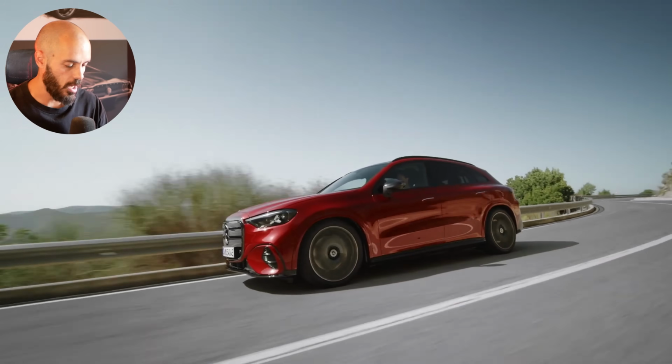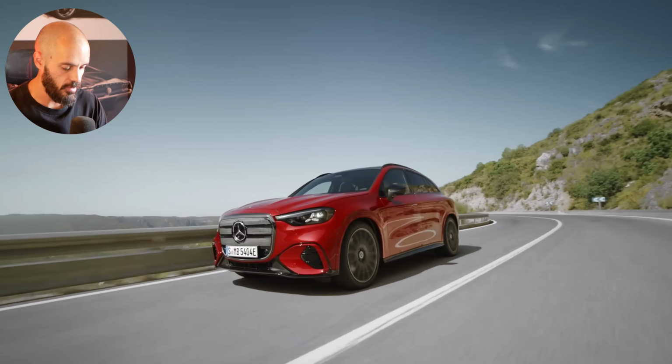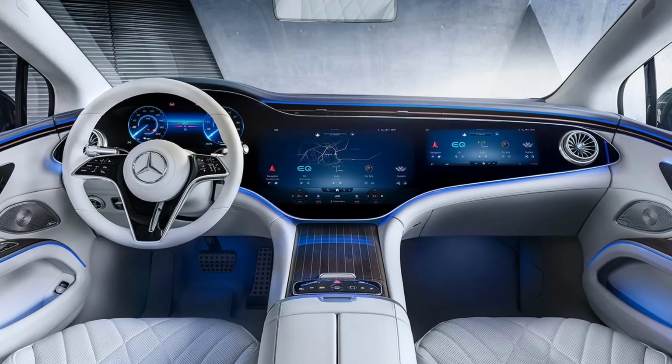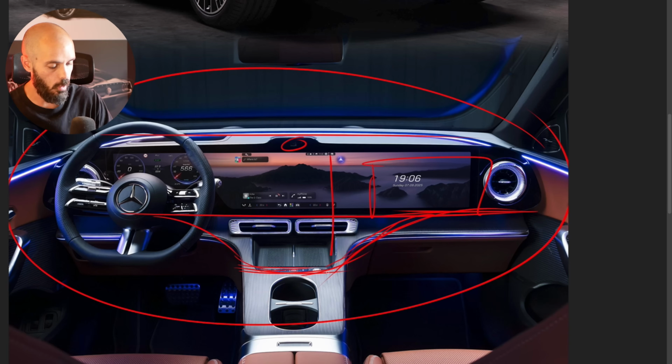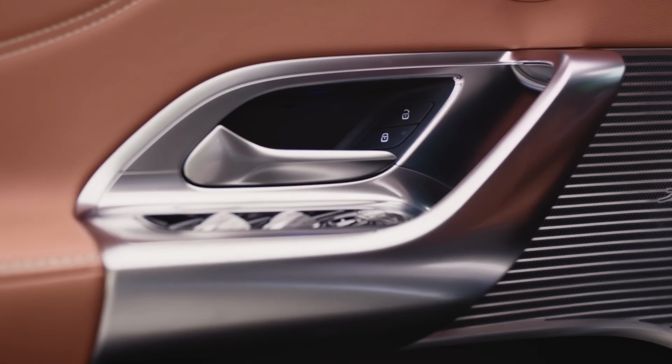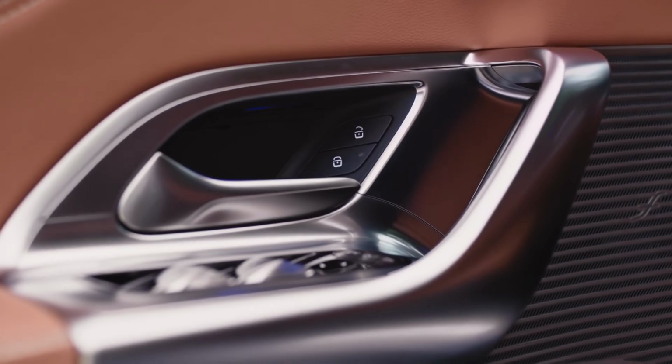But if you look at the previous hyperscreen, it went down all the way something like this. So it was, I don't know if it was bigger or not, but the integration of the previous screen was just way over the top. You had three screens, one screen here, one big in the middle, and then one here, all combined under this panel of glass. Here, at least it looks a little cleaner, in my opinion.